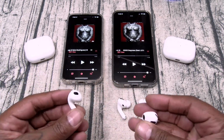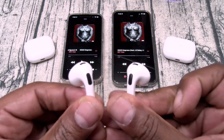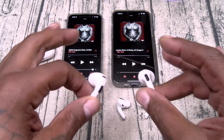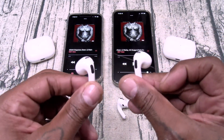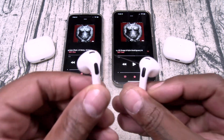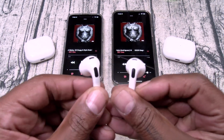The only reason I would suggest buying these is if you want open ear style earbuds. Okay, you want earbuds that are just going to rest in your ears very lightly. You're going to feel a cool breeze inside of your ears while you're wearing these. You're going to hear a lot of surrounding noises. It's like wearing earbuds with permanent transparency mode turned on. Then these are for you.